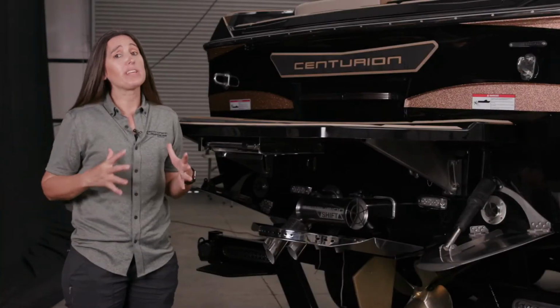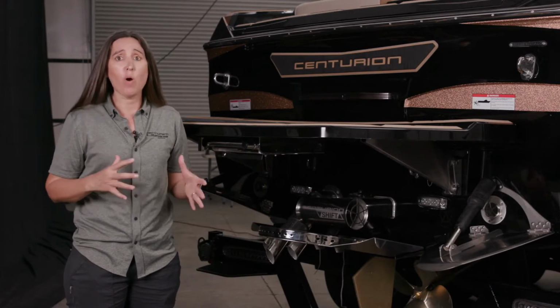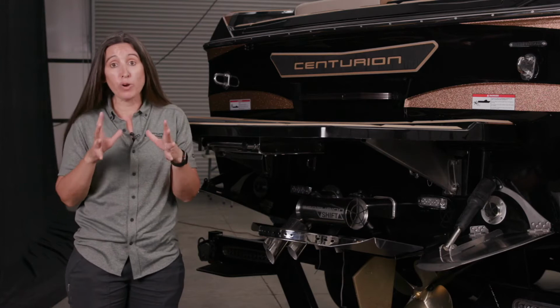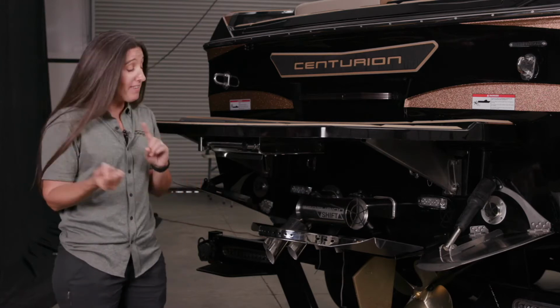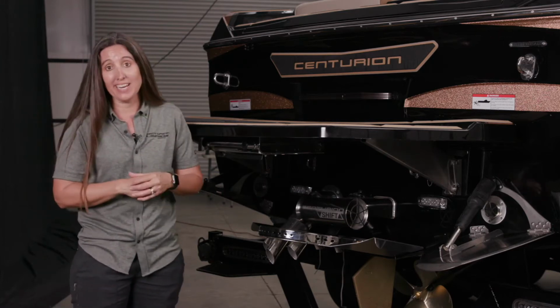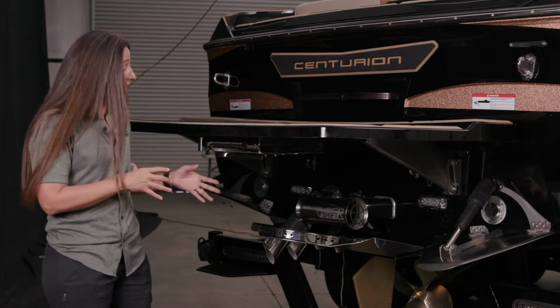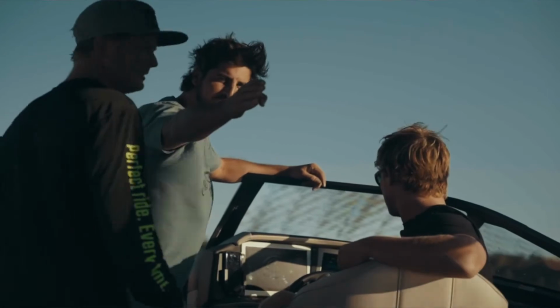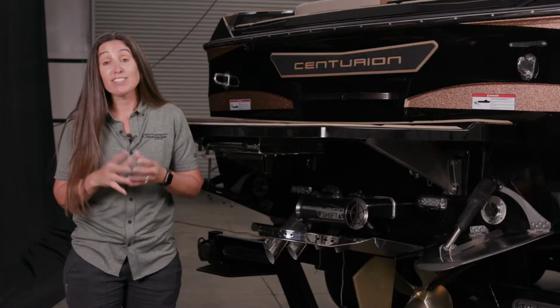So you don't normally think about how quiet the inside of this boat is while you're standing on the outside of it, but I'm going to tell you why. We're going to talk about the available Silent Stinger wake plate. This is the wake plate behind the Ri265, available as an option that makes the inside of the boat conversation quiet. And I'll tell you how it does that.